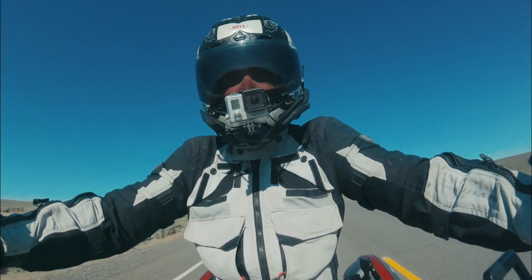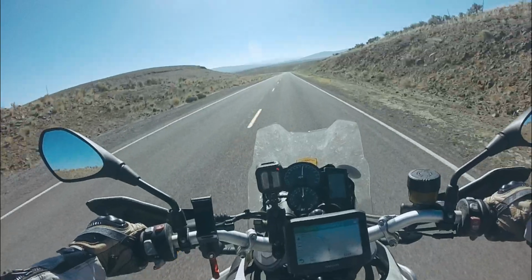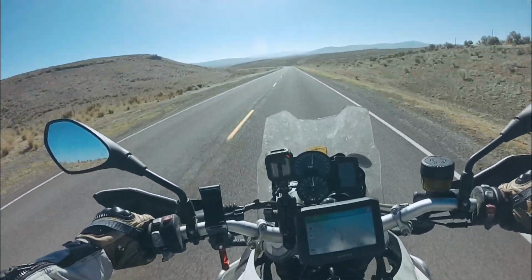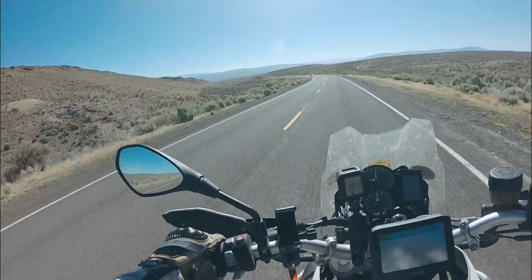It's going to be hot as the day goes on. Make no mistake, when it starts out at 70, it's going to be a hot one. But we're going to make the most of it. So we are just covering ground this morning. We just kind of got to get across these flat parts.